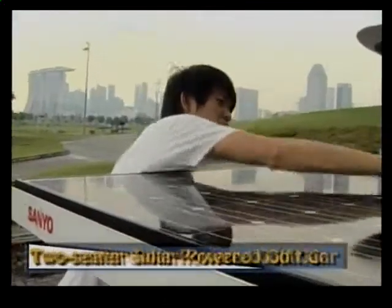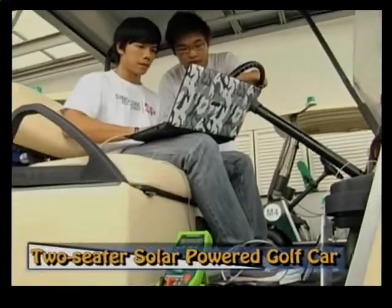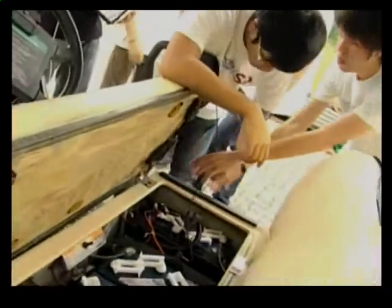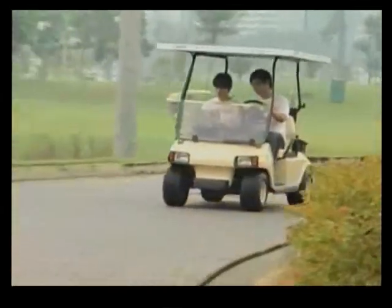The idea was a practical one, a solar-powered golf car. In implementing it, a data logger was set up, tests conducted, and the operational data of the solar golf car collected and analyzed. The aim was to study the performance of the golf car and investigate the impact of solar system applications on the environment and the energy storage on the car. The golf car was then tested under practical conditions.